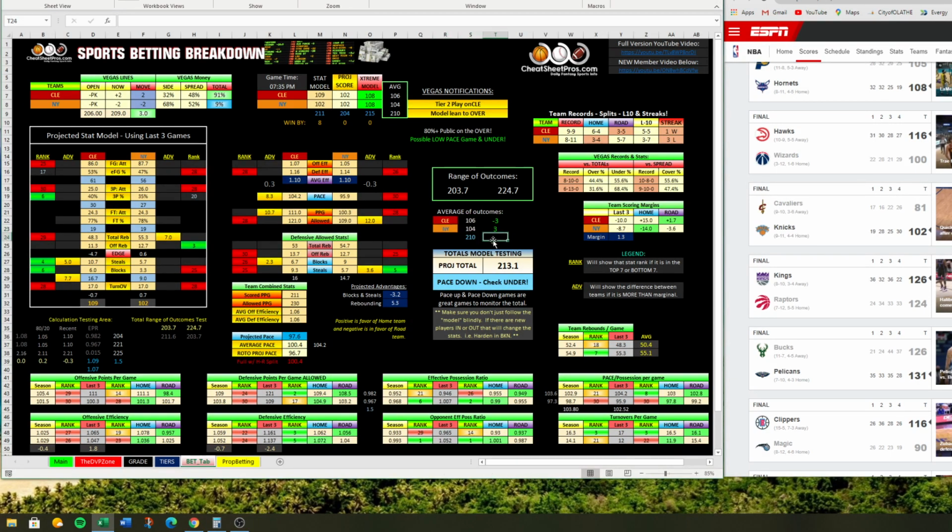The main thing I wanted to point out here was you could glance at this and say, okay, we have Cleveland -3. They're getting +2. Either way, it's a close game. A point to 3 points on either side, one winning. You're crossing over 0. We have it as a tight game, so it's probably a fade for me, especially when these teams are pretty much about 50-50 on the spread.